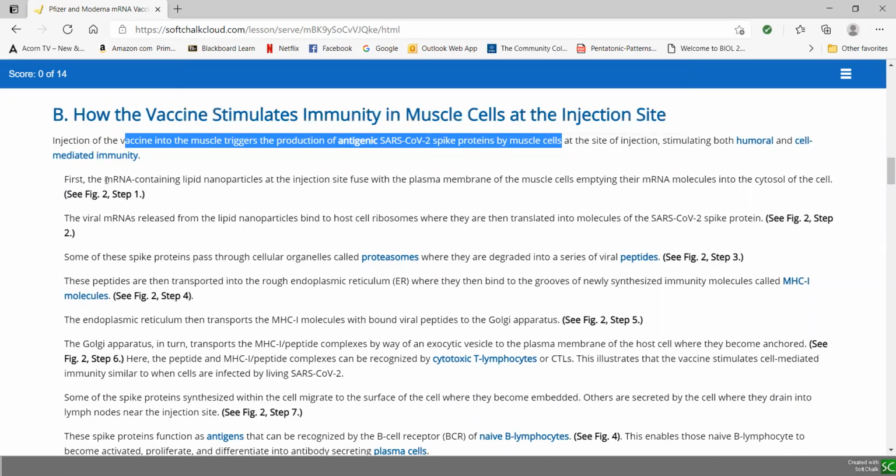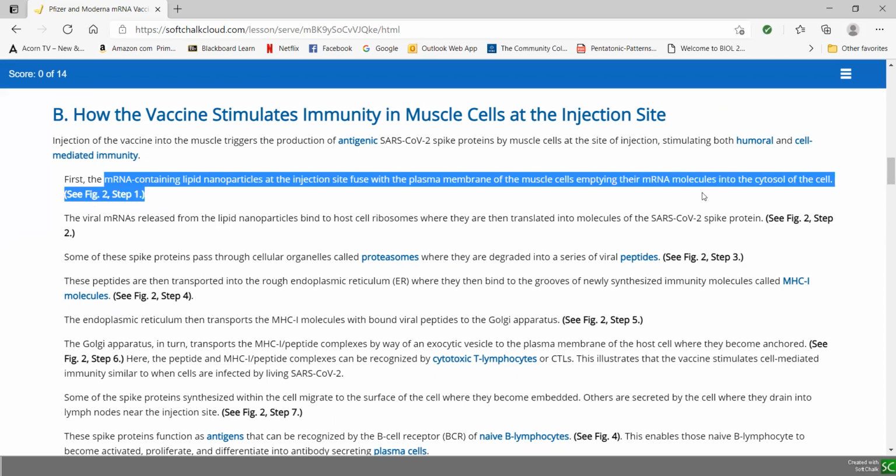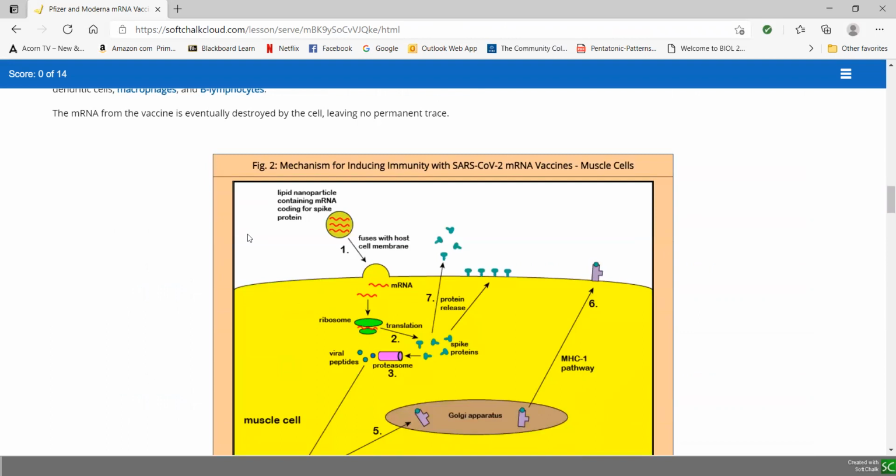Now, first of all, the messenger RNA containing lipid nanoparticles at the injection site fuse with the plasma membrane of muscle cells. And as the lipid covering fuses with the membrane of the muscle cell, that empties the messenger RNA molecules into the cytosol of that cell. And we see that in figure 2, step 1 here. So here's our lipid nanoparticle, and inside are molecules of messenger RNA coding for the SARS CoV-2 spike protein. And that lipid nanoparticle fuses with the cell membrane of the muscle cell, and that dumps the messenger RNA into the cytosol of that cell.